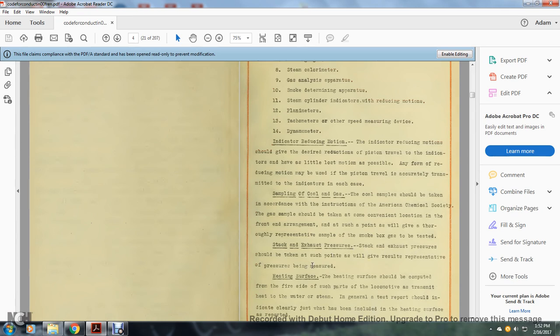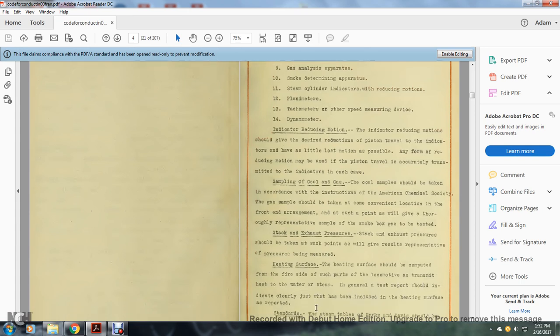Stack and exhaust pressures should be taken at such points as will give results representative of the pressure being measured. Heating surfaces. The heating surface should be computed with the fire side of such parts of the locomotive as transmit heat to the water and steam. The general test report should indicate clearly just what was included in the heating surface as reported.